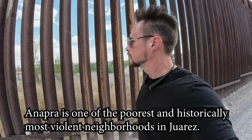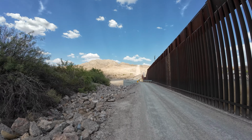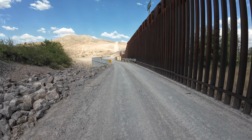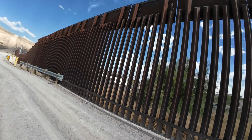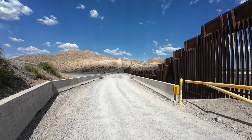Economically disadvantaged portion of Juarez. I think right up here is where we're going to see the wall end. From what I can see, yeah, sure enough, right there. Whew! Just got hit with a powerful stink. Oof. That's pretty nasty. Yeah, sure enough.